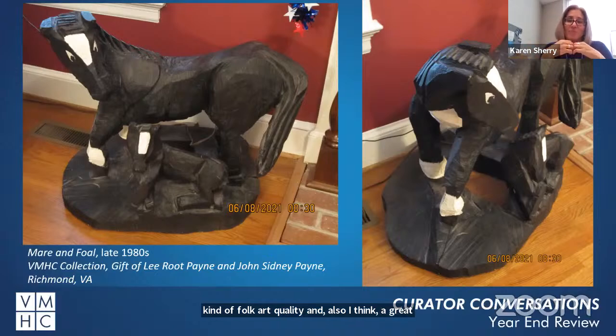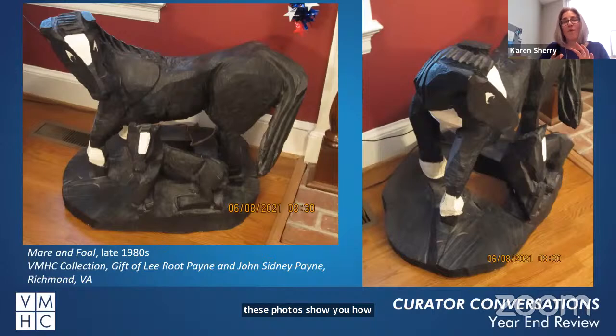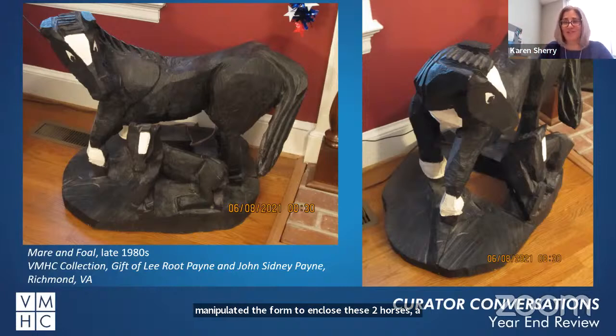Yet I hope you can also appreciate from these photographs, we haven't had a chance yet to photograph it in our professional studio, but nevertheless, these photos show you how Anderson also manipulated the form to enclose these two horses, a mother and her baby, within a unified shape, which suggests maternal love, protectiveness, nurturing. So it's a really charming piece that we're delighted to bring into our collection to represent contemporary Southern folk art, also themes of horse culture that are very big in Virginia.